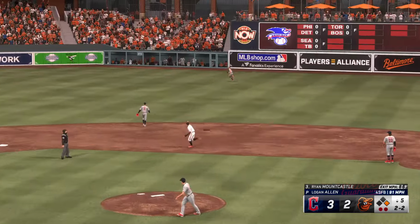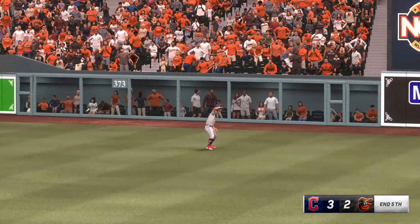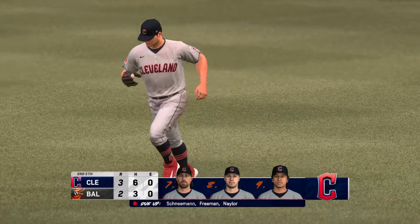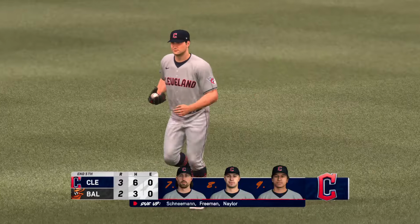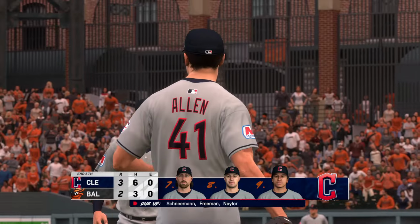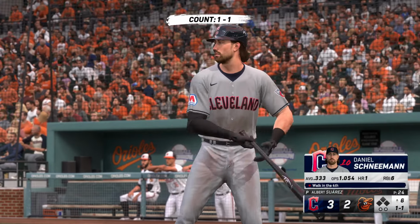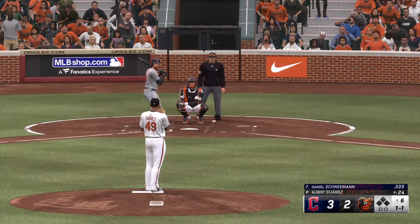In the air, right side. Brennan moving under this one. Brings it in for the third out. And the Orioles leave one. And it's still a 3-2 ball game. And welcome back to the ballpark. And now the shortstop, number 10, Daniel Schneider.